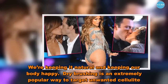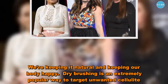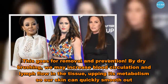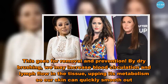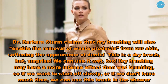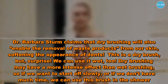Dry brushing is an extremely popular way to target unwanted cellulite. This goes for removal and prevention. By dry brushing, we may increase blood circulation and lymph flow in the tissue, upping its metabolism, so our skin can quickly smooth out. Dr. Barbara Sturm claims that dry brushing will also enable the removal of waste products from our skin, softening the appearance of dents. This is a dry brush, but, surprise, we can use it wet too.